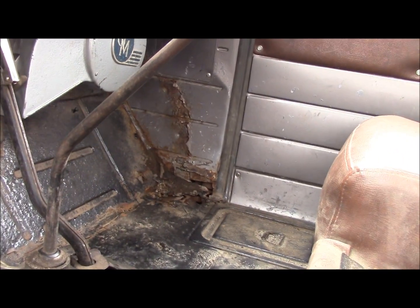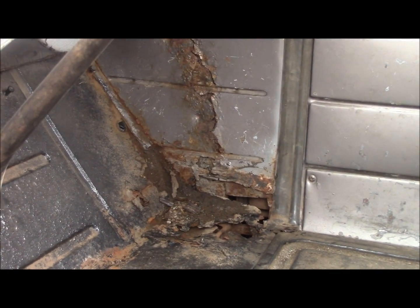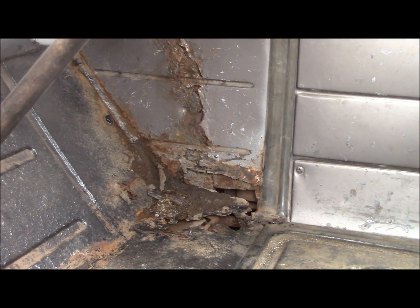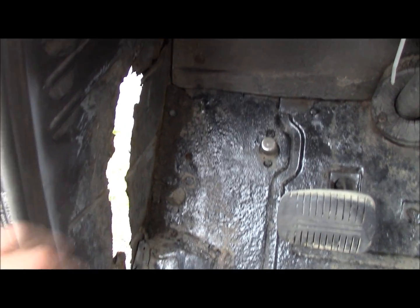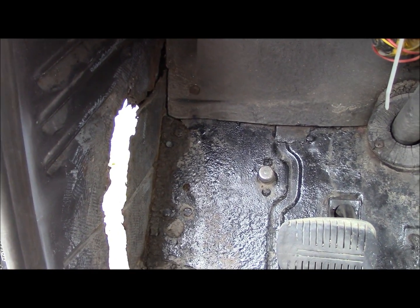But if you look over there, inside, down by your kick panels and the floor, and of course your front body mounts are under that. It's rotten. And when your body mounts go, that's unsafe. You can't have that. And you know, big hole here, and this guy's driving this truck all year round, even in the winter. Look at this.